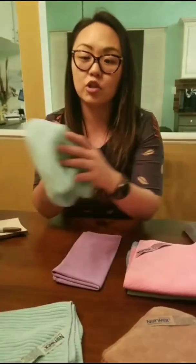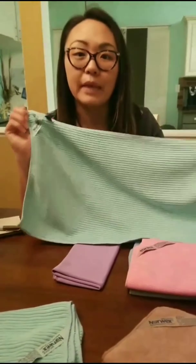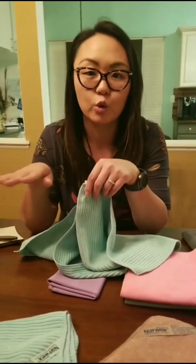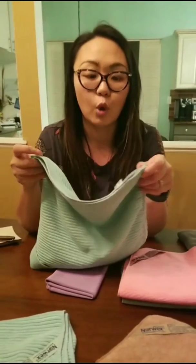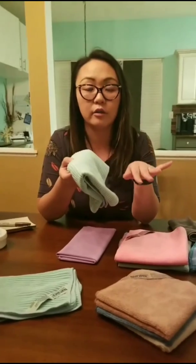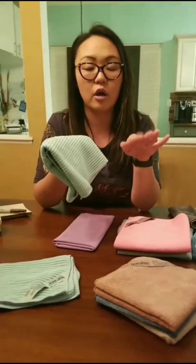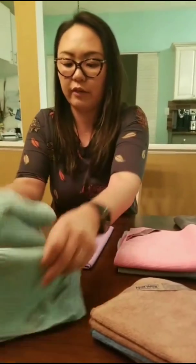Now the towel is just bigger, holds 7 times its weight in water. It's amazing. I accidentally spilled my entire cooler on the floor, and guess what I cleaned it up with? This baby. It was so amazing. I couldn't believe it. So the kitchen towel can also be used to not only dry dishes, but you can hang it on a hook or on your oven door or your handles, and you can use it to dry your hands. So just imagine how many paper towels you will save.